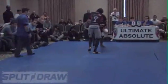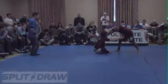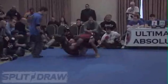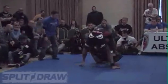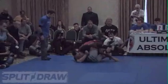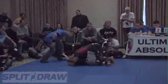Very good job thus far. Wilson Reis taking it to him, definitely. Now looking to pass once again. Wilson Reis coming on top, counterbalancing. Denny going for a guillotine real quick. Wilson escaping, getting on top. Wilson on top of the half guard.